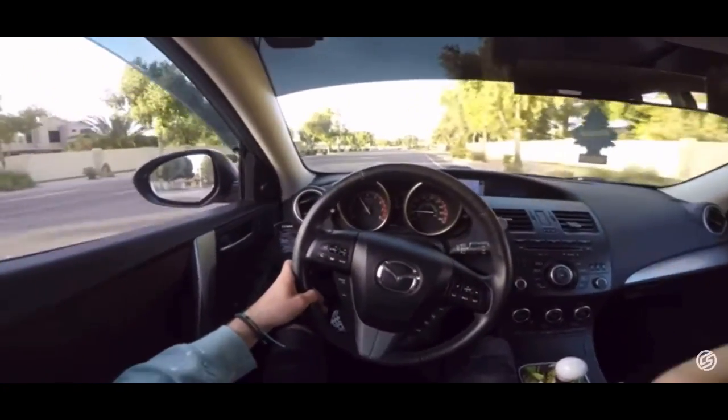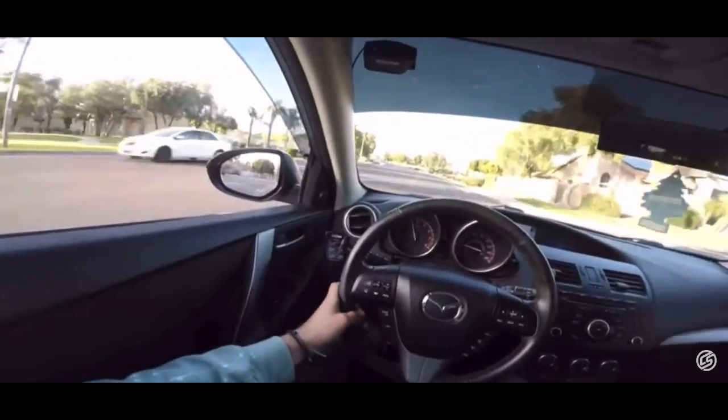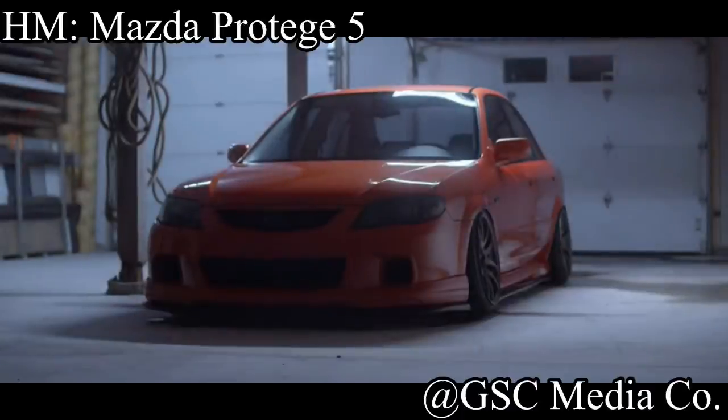It's very reliable, it has tons of space, and most importantly, it comes with a damn manual transmission, so you know you're banging through gears left and right, left, right, center, middle, north, south. It doesn't matter where you go, you're banging gears, and it's great.